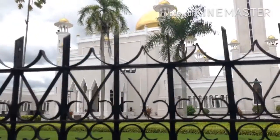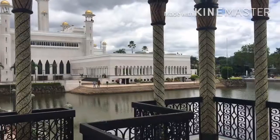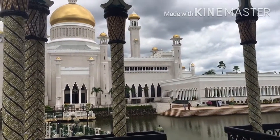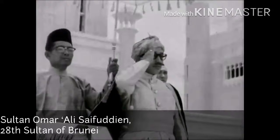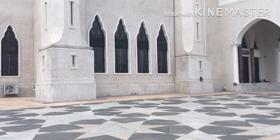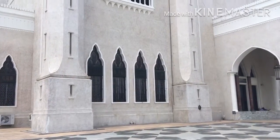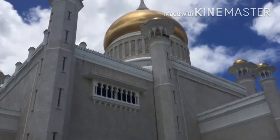In the heart of the capital Bandar Seri Begawan, Brunei Darussalam's iconic landmark, the Omar Ali Saifuddien Mosque, has been one of the top attractions of the country. The mosque was built in 1958 and is named after the 28th Sultan of Brunei, the late Sultan Omar Ali Saifuddien, who is referred to as the architect of modern Brunei. The mosque serves as a symbol of the Islamic faith in Brunei and dominates the skyline of Bandar Seri Begawan.